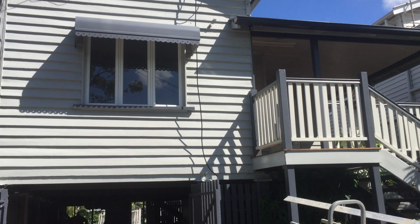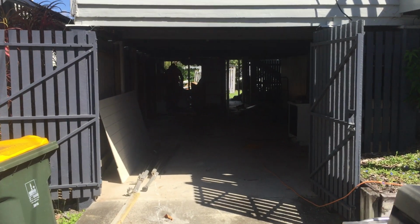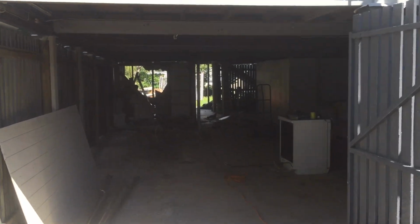All right, there you go, guys. Here we are, before and after. This house is getting raised. We're here in Paddington. Another job for our mate Hilton.